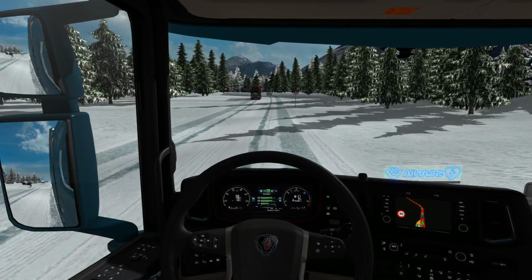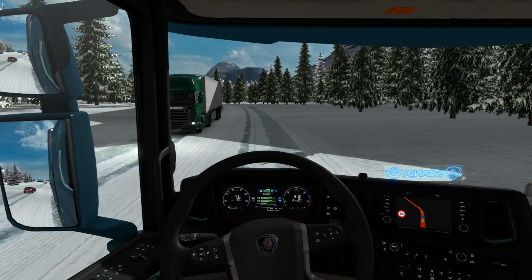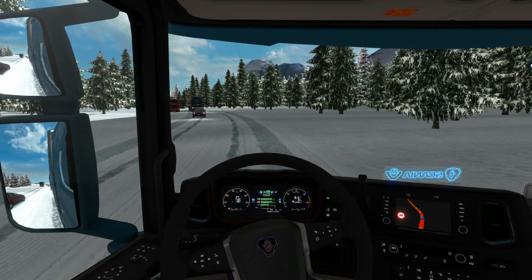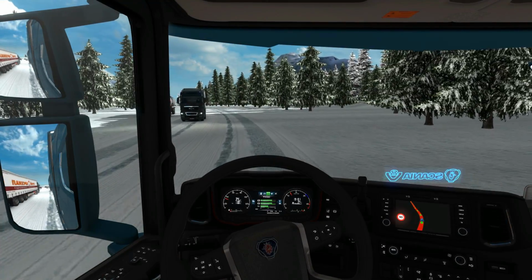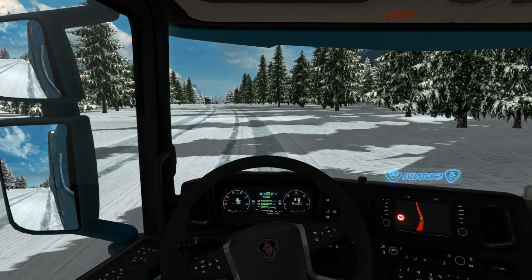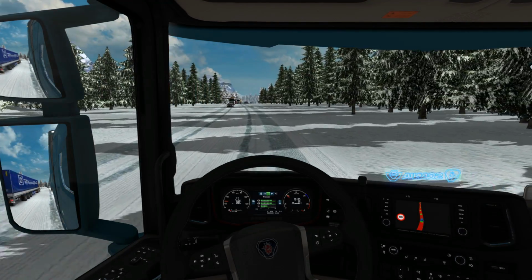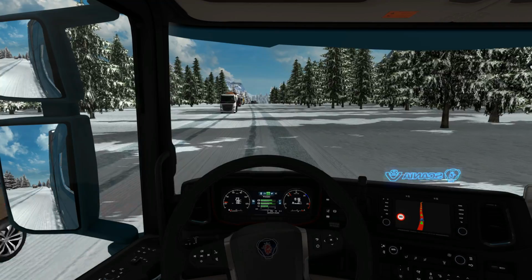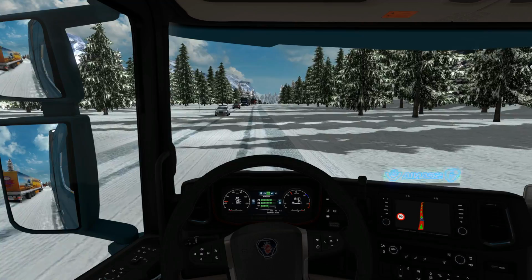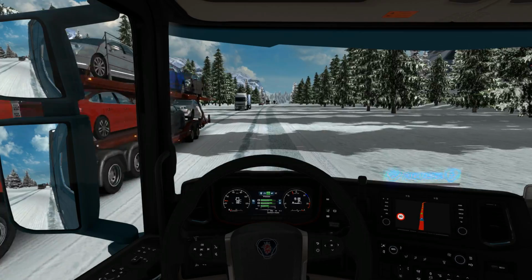But let's talk a little about the environment in this map. As you can see, it's snowy up here in Murmansk. If you have been hauling on the ROS map, Russian Open Spaces, the feeling of the snow on that map is basically the same as it is on this map. It feels like you're hauling in syrup. It's horrible. I do not like it. I am a Scandinavian. I'm used to driving on snow. The feeling you get from driving on snow here is nowhere near the real thing.